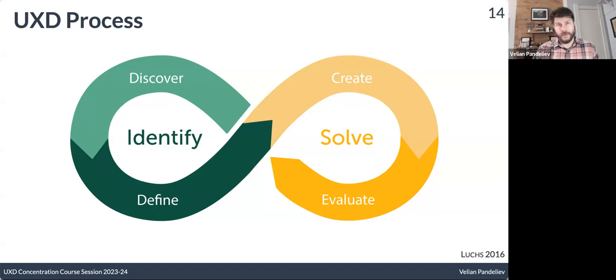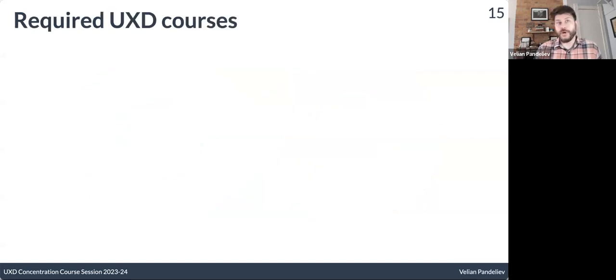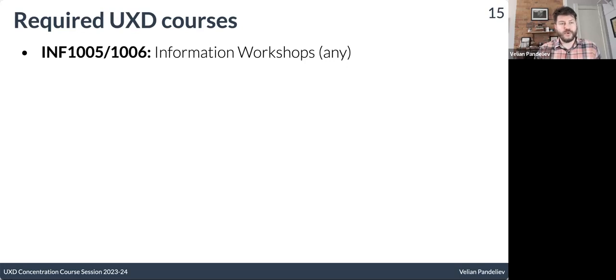So what are the required courses in UXD? You've probably seen these, but let's go through them to make sure. We'll start with INF 1005 and 1006. These are information workshops that are required for all MI students across the board. They're a global program requirement. We'll talk about these in a little bit of detail in a second, because they're a little bit different.